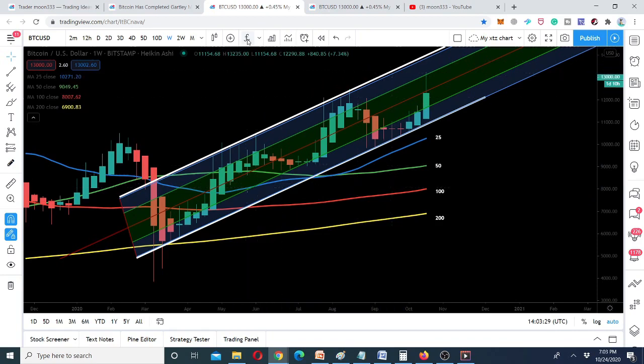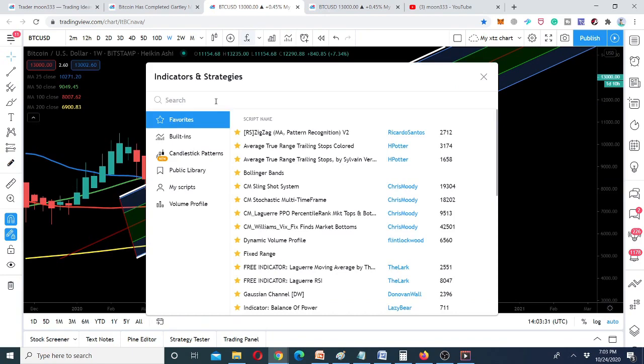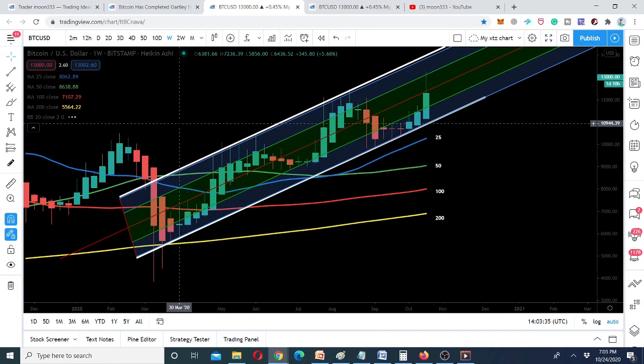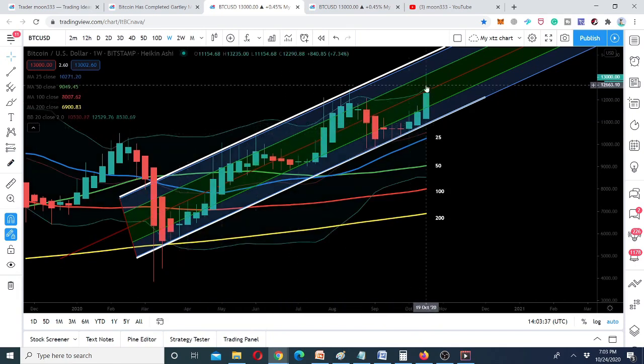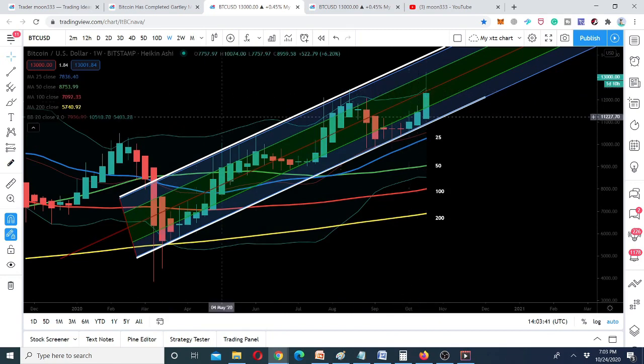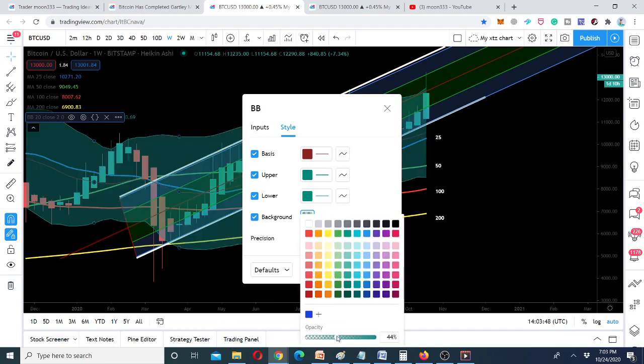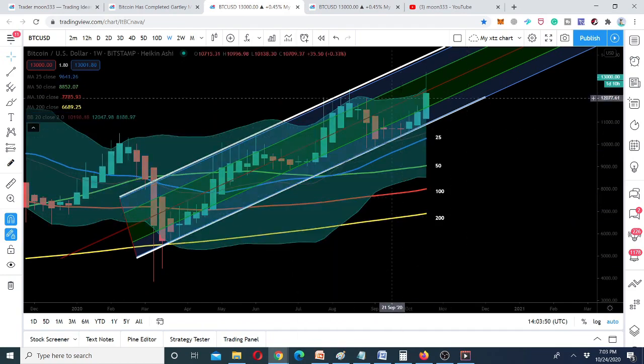But if I place the Bollinger Bands indicator, then you can observe that at this time the price action is having a very strong resistance from this Bollinger Band as well. I'm just making this Bollinger Band more prominent for you, so it will be easy for you to see the Bollinger Band.